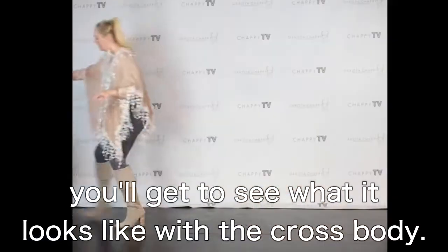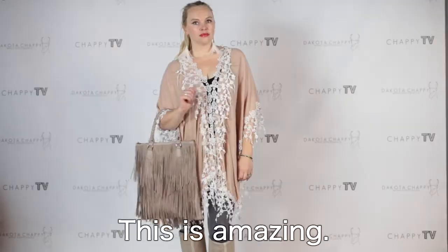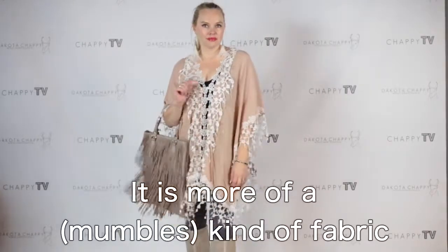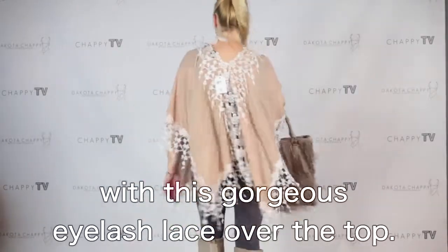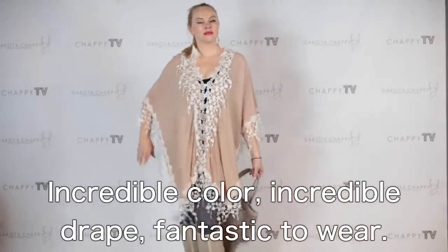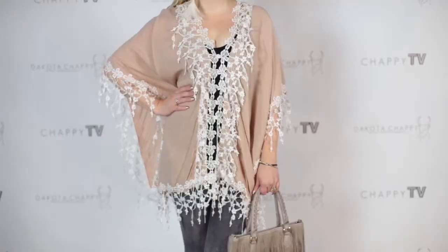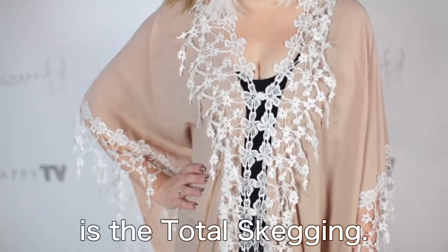But let's talk a little bit about this poncho. This is amazing. It is more of a chiffon kind of fabric with this gorgeous eyelash lace over the top. Incredible color, incredible drape. Fantastic to wear. Underneath here is the total skeggy.